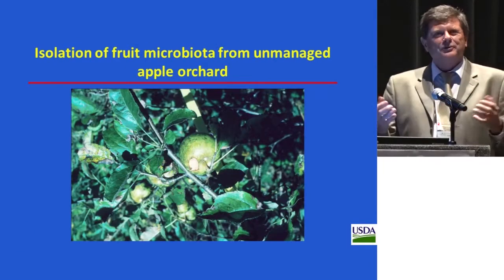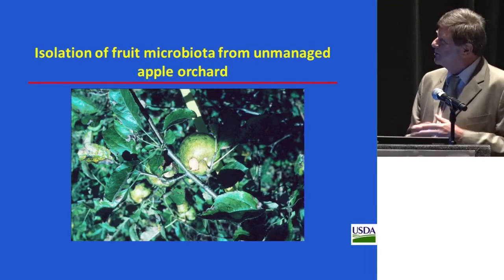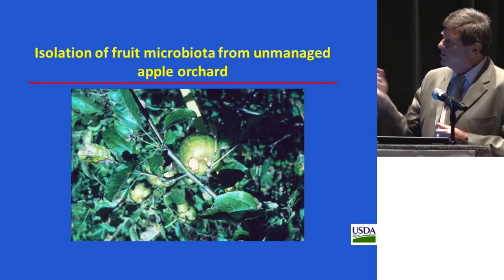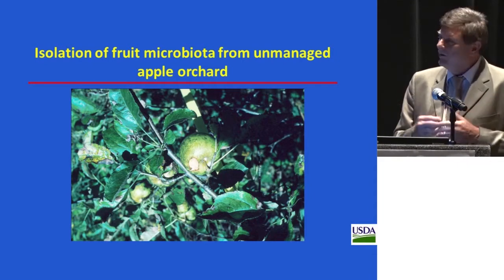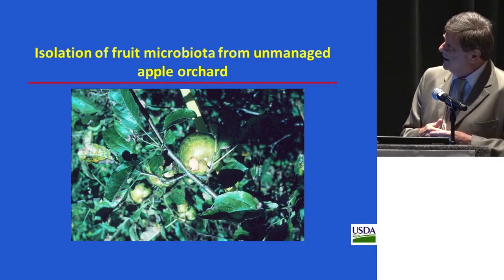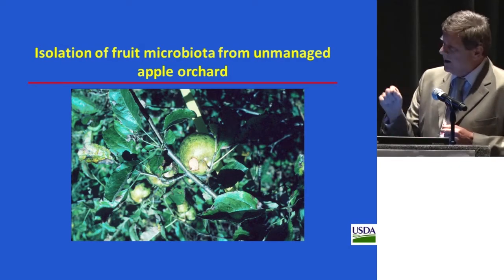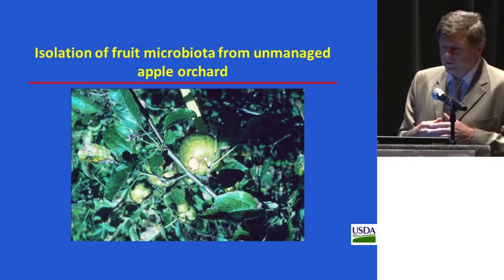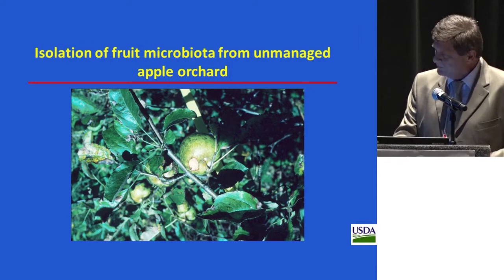So in quest for those biocontrol agents, I went to a completely unmanaged orchard and used either intact fruit at the beginning of our research, but later on fruit that was slightly damaged with exposed upper flesh tissue, and we also isolated microbes from that area after exposing the tissue for several days before harvest.